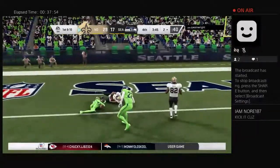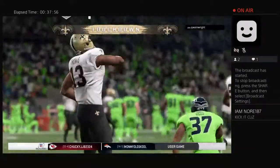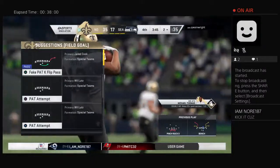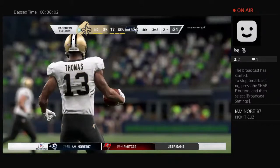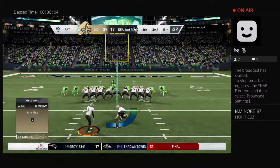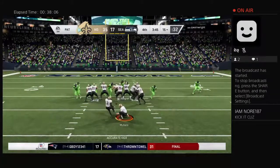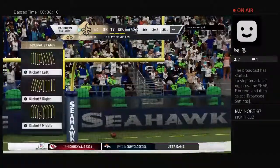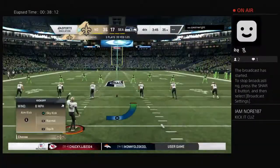That's caught. It's Thomas. And he'll take it into the end zone for the Saints touchdown. 3 touchdown passes now in the ball game for Jameis Winston. And the Saints able to stretch that lead out further. Lutz with the extra point. And the decision to just kick the extra point winds up successful.